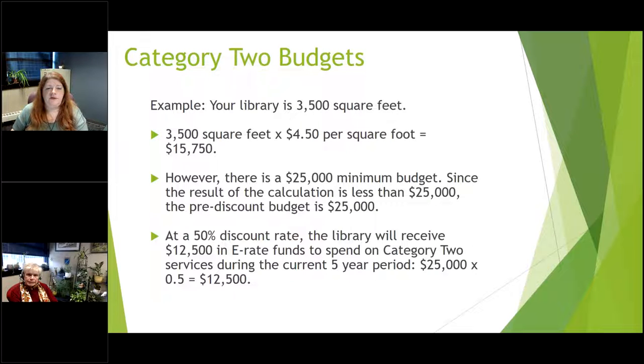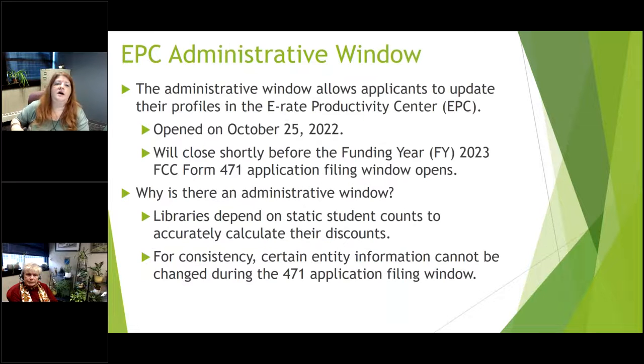Now, something you need to look at right now, if you do want to do this, is whether your information is up to date and correct in your E-rate account. This is in the E-rate Productivity Center. It's the online system where everything is done, because right now we are in what they call the administrative window.